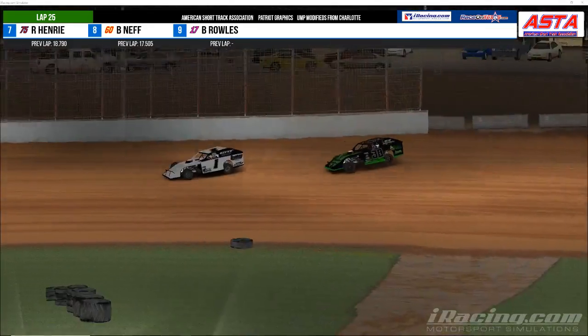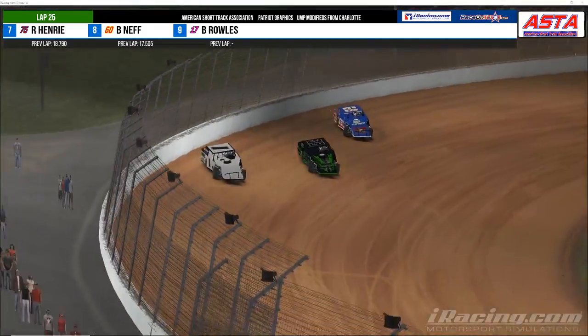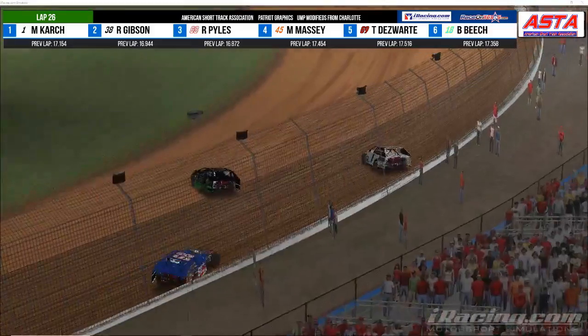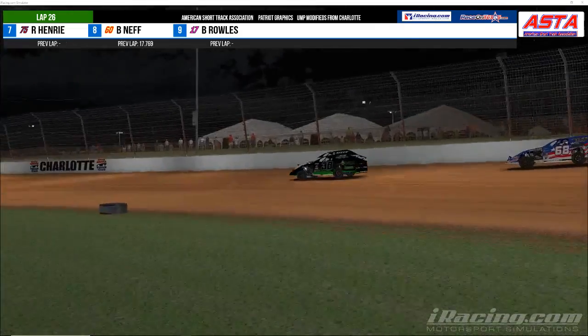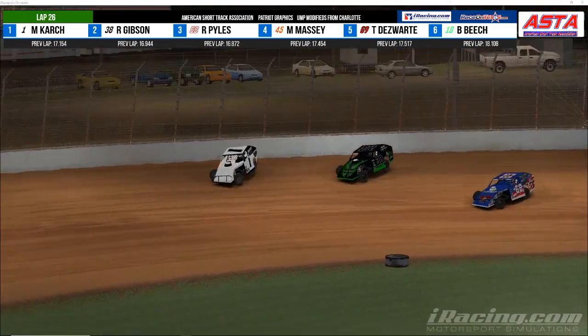Piles lagging there in the 3rd position, about a half a second behind your leader right now, but still beautifully drifting around the top side of turns 3 and 4, all 3 cars. And now Gibson to the bottom of the racetrack in turns 1 and 2, going to try to put a slide job on Martin Karch for the lead. It is not going to be enough. Karch going to hang on to it.